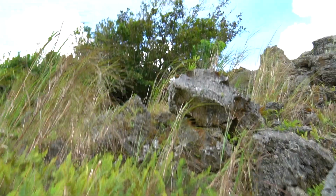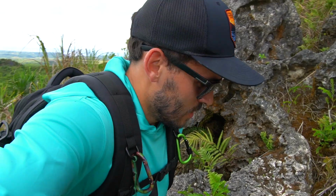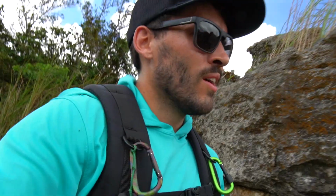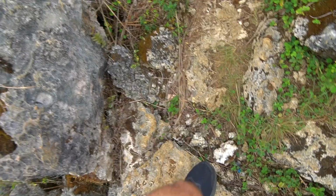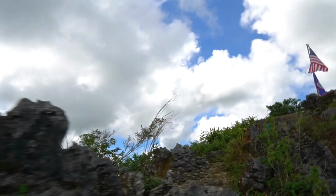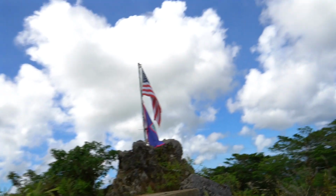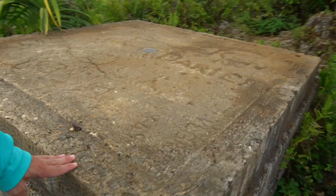Oh. Dude, look at these rocks. Come on, one time only. Oh. That's the top. Top is there. Oh yeah. There's the top. Oh yes. Alright. Just gotta touch the flag over there. Holy crap, dude, my quads. Oh, who put this? Thank you.